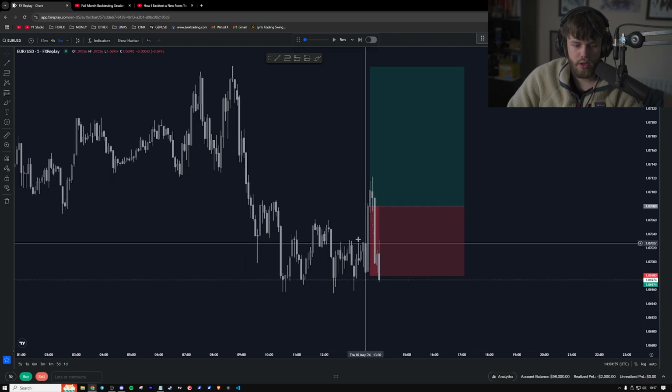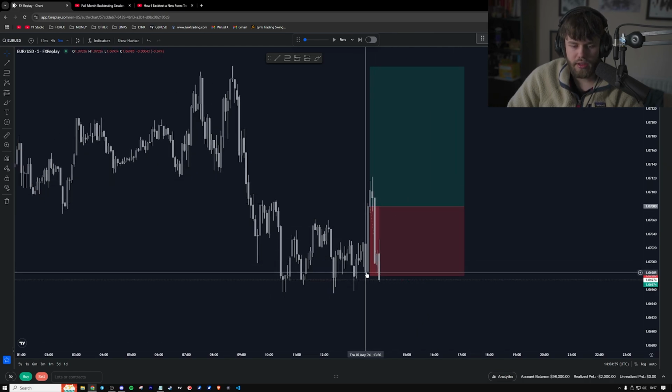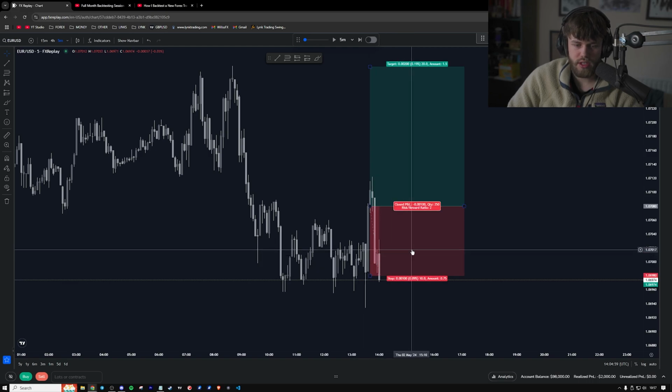You see this trade, although we had that massive momentum push down, it didn't break the structure because there was no structure on this trade to actually break.